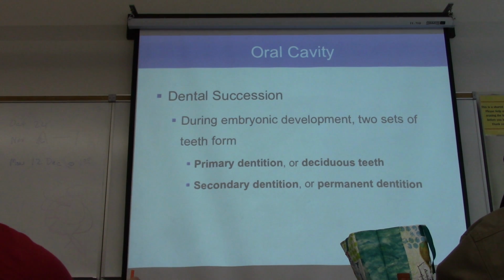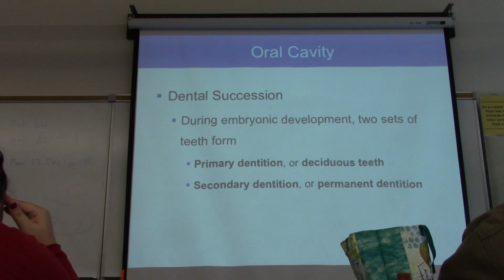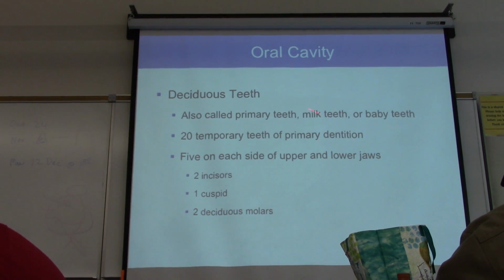Dental suggestion, I love this picture that's coming up. I have to tell you, of all the pictures in all of the slide sets for A&P, I just love this one. You probably never thought about it, and I never had either till I saw this picture. We were born and we have this first set of teeth come in, our little baby teeth, our primary dentition. They're called deciduous teeth, just like those trees out there are deciduous trees that lose their leaves, so you know you're going to get them, but you also know you're going to lose them. And then in comes your secondary dentition, or your permanent teeth. The primary teeth are also called milk teeth or baby teeth. Well, we won't make a big deal of that.